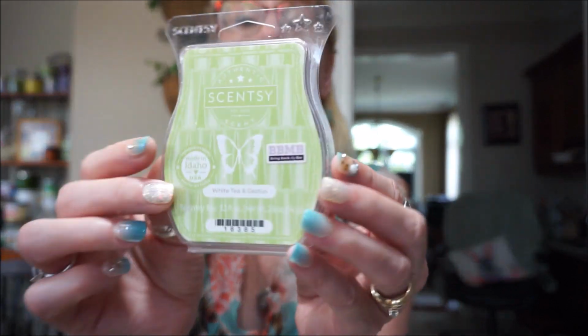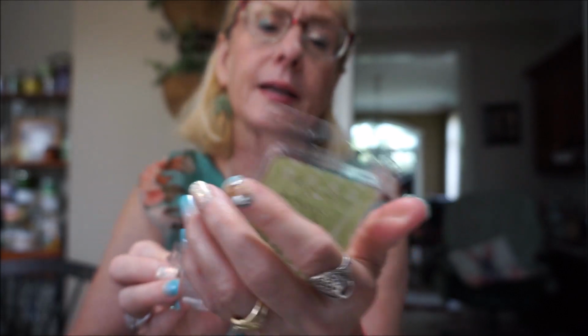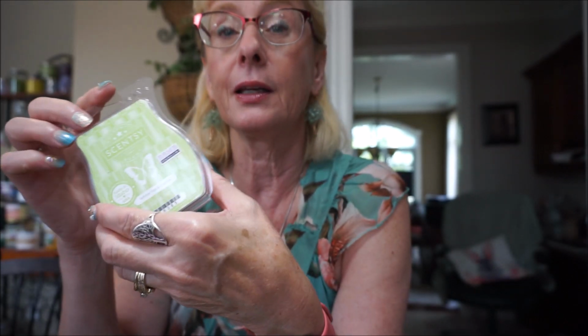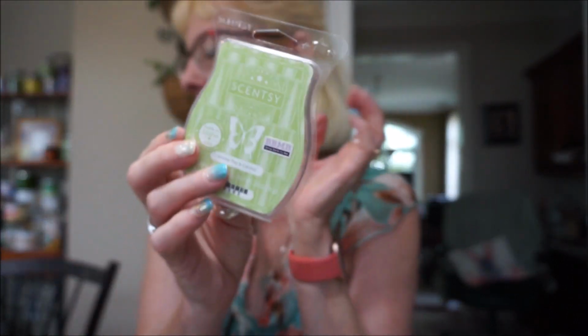Scentsy's White Tea and Cactus. I really like this one. It was actually strong and long-lasting. Fresh green cactus, floral essence, and white desert bloom, I think it is. So yeah, this is definitely a greenery scent. It's bright. It's got a hint of floral in there. It's strong, long-lasting. Really, really enjoyed this one. That would be a repurchase for me.